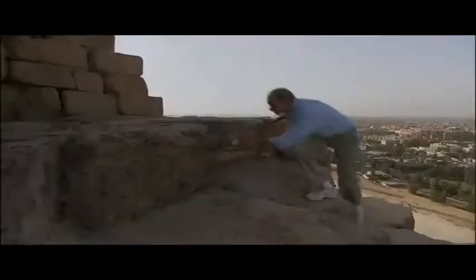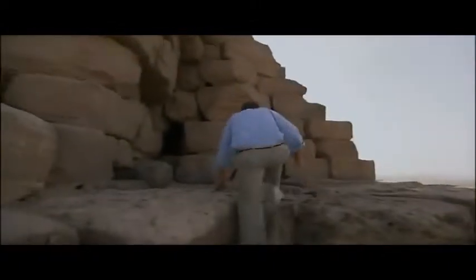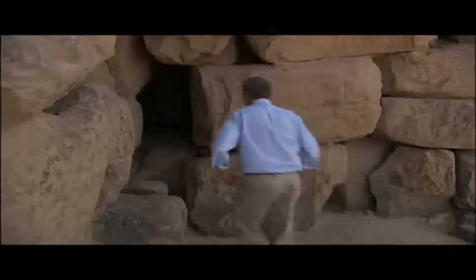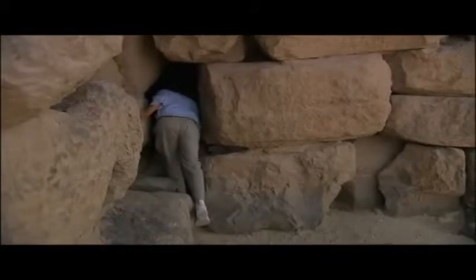Surely we're getting there. Whoa. Oh. Whoa. C'est noir. Oh, it's really dark. Bob wasn't expecting this dark space. He hasn't even brought a flashlight powerful enough to light it.